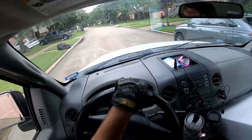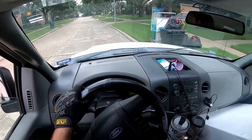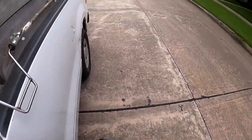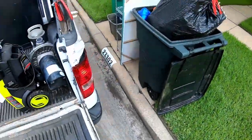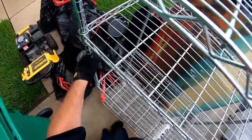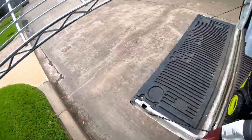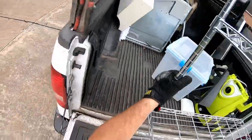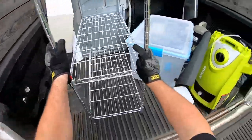Ooh, I hate the styrofoam. See what we got up in here, y'all. I see a shelf. Ooh, it looks like a generator or something. Let's take a look. What we got, what we got. Some more totes, my goats. Look at this shelf, y'all. I'm gonna have to disassemble this thing. That's a nice one right there. That's one really nice one.